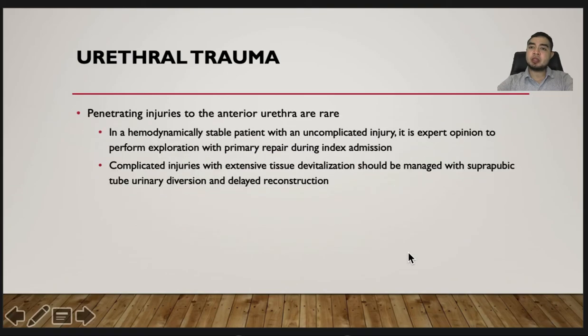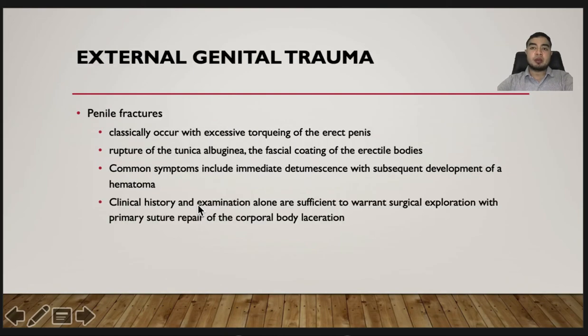So penetrating injuries to the anterior urethra are rare. In a hemodynamically stable patient with uncomplicated injury, it is expert opinion to perform exploration with primary repair during the index admission. So complicated injuries with extensive tissue devitalization should be managed with a suprapubic tube, urinary diversion, and delayed reconstruction. So the next would be external genital trauma.